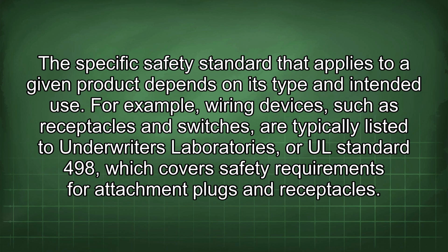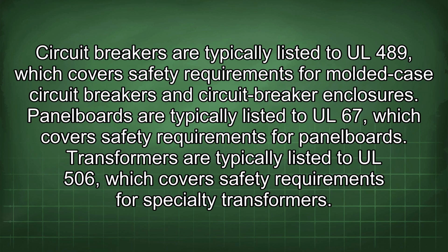For example, wiring devices, such as receptacles and switches, are typically listed to Underwriters Laboratories, or UL, Standard 498, which covers safety requirements for attachment plugs and receptacles. Circuit breakers are typically listed to UL 489, which covers safety requirements for molded case circuit breakers and circuit breaker enclosures. Panel boards are typically listed to UL 67, which covers safety requirements for panel boards.